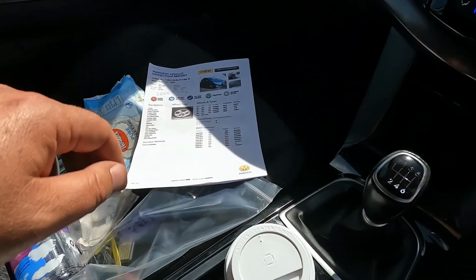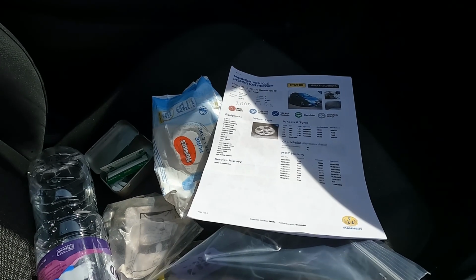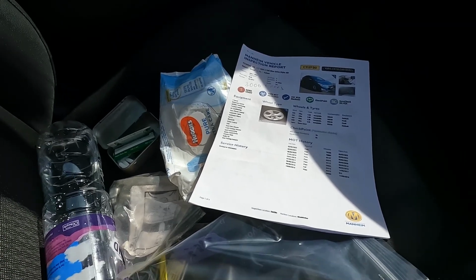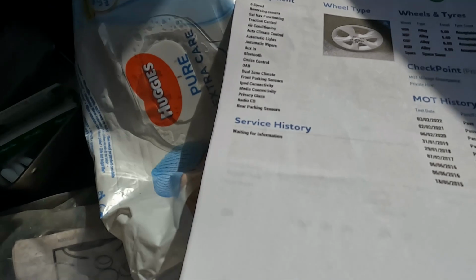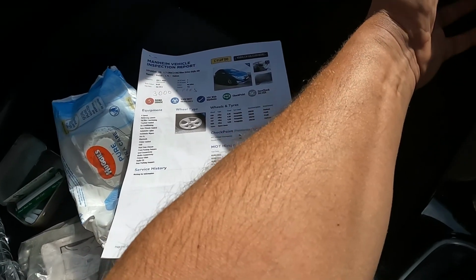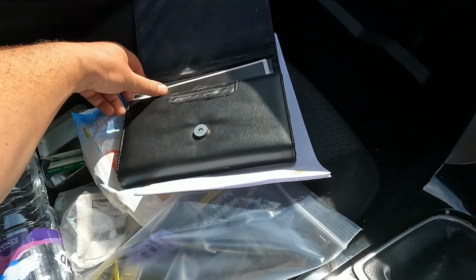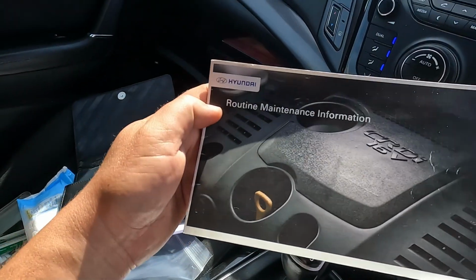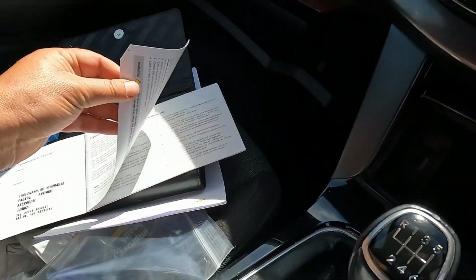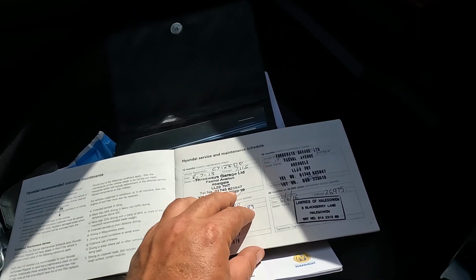And well, the best one, so yeah, we bought it. We knew that there is no service history showing, as you can see here on the service history. It says no, awaiting for information. But yeah, we picked up the keys, we got inside the car. I found these two here. I just took the first one, routine and maintenance information, and guess what? Let's check it, see what we can find. Here it is. We have a full service history.